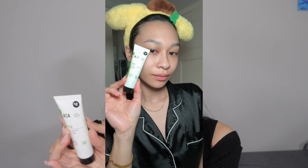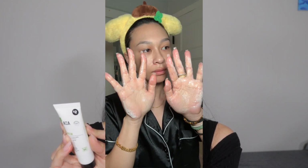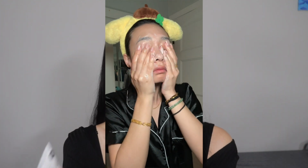So the neem extract that's in here is rich in fatty acids to support healthy skin and to keep your pores clean. This also has aloe vera, which is known to be a very soothing ingredient. Honestly, it's a basic cleanser. It lathers up really well. It cleans the skin pretty well. I didn't find my skin to be ultra sensitive to it. And I think that is because it has aloe. So it is meant to be soothing to the skin.